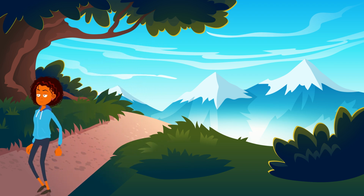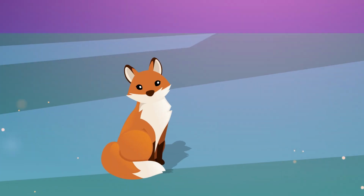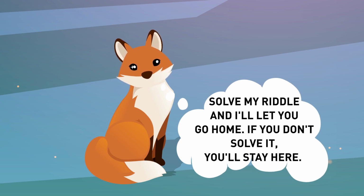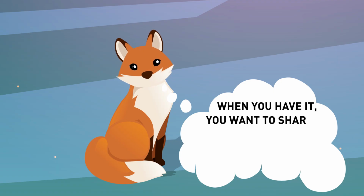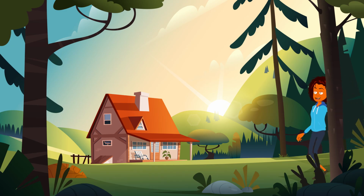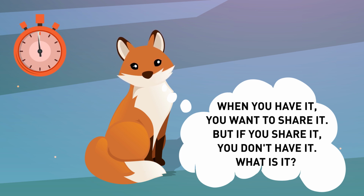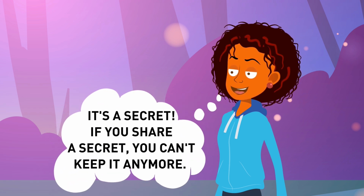Kitty was walking in the woods and got lost. At one point, she met a magic fox. The fox said, "If you can solve my riddle, I'll help you find your way home. But if you don't, you'll turn into a fox and stay here with me." Uh-oh. When you have it, you want to share it. But if you share it, you don't have it. What is it? Kitty returned home that night. What did she say to the fox? It's a secret. If you share a secret, you can't keep it anymore.